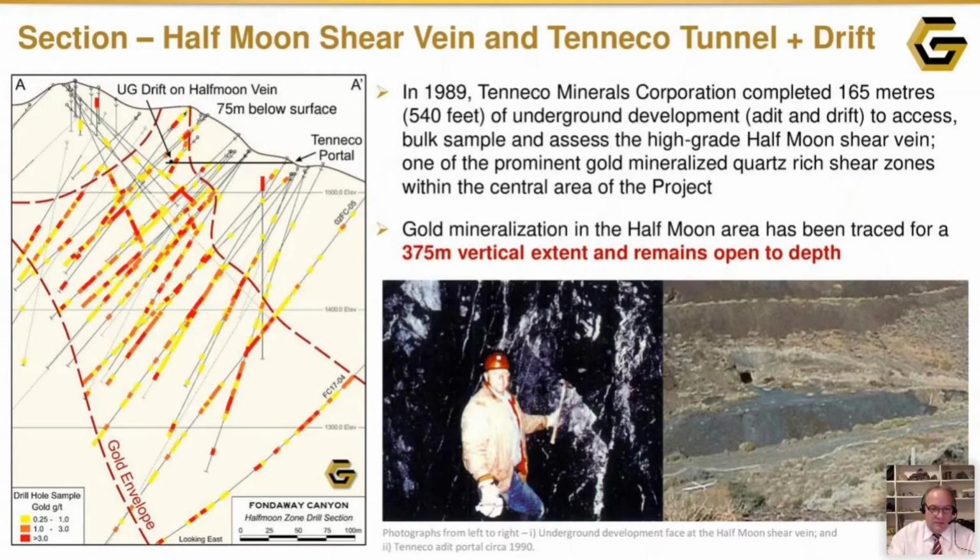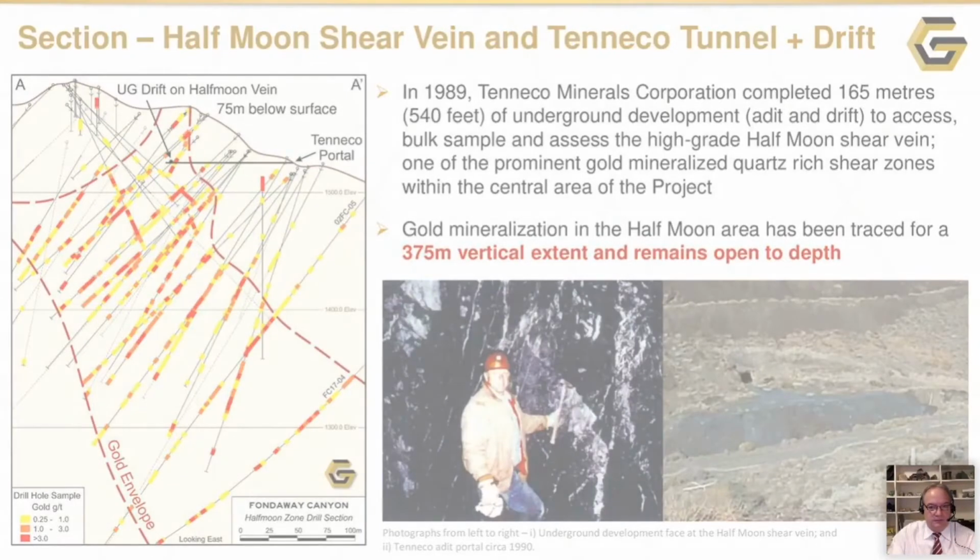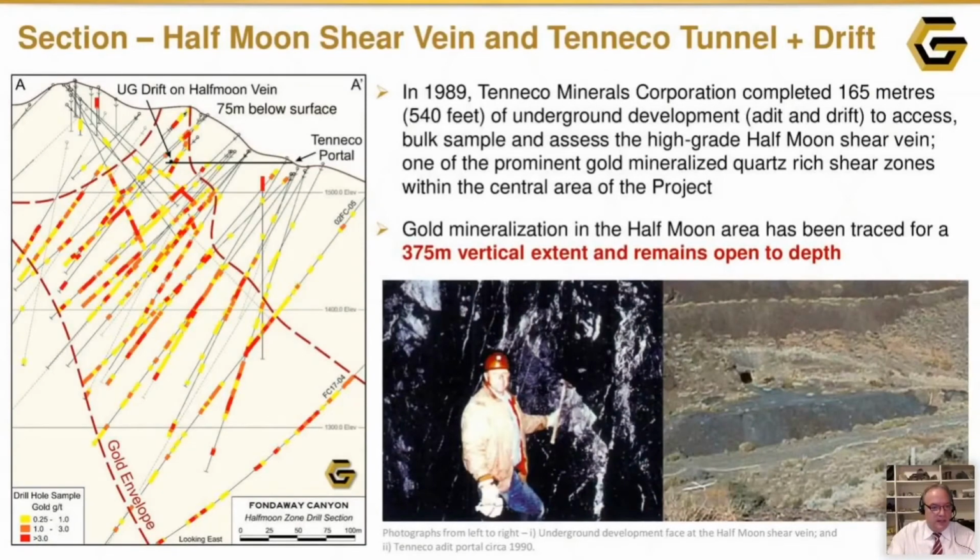And you can get up to 1 ounce material in the face here over channel samples of about 1.5 meters. So this whole face ran close to 20 grams per ton over 4 meters where the guy is situated. Looking on the left, you put it in perspective. That face is just a little speck on the map. You're looking at a 300 meter vertical extent of that mineralization, and that vein extends right from surface, through the drift and down.